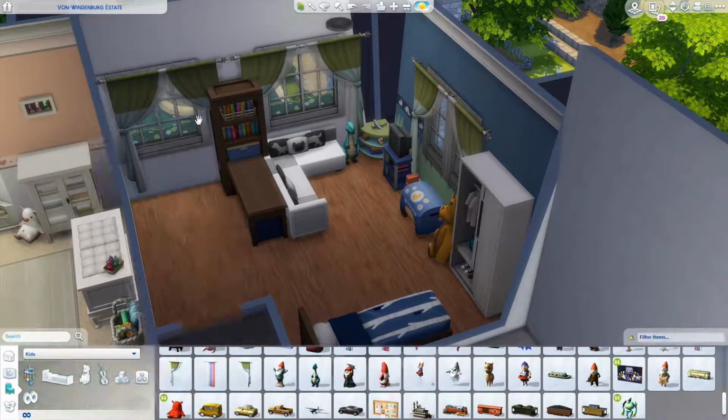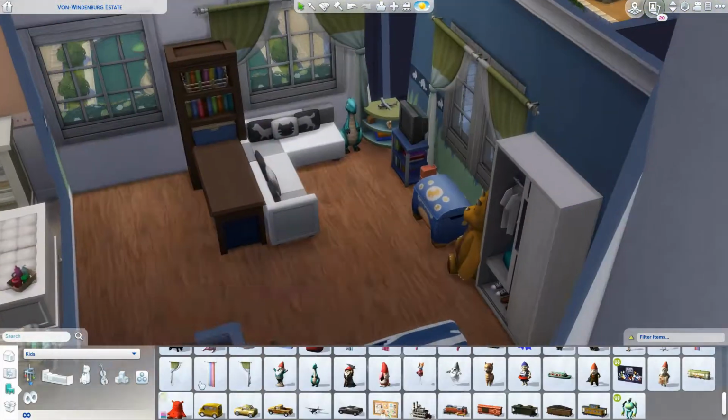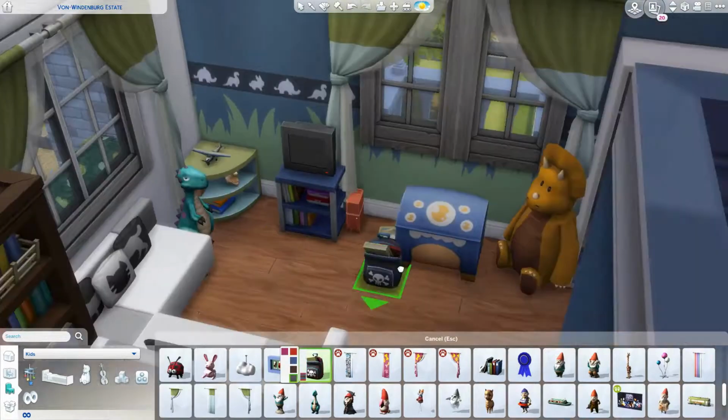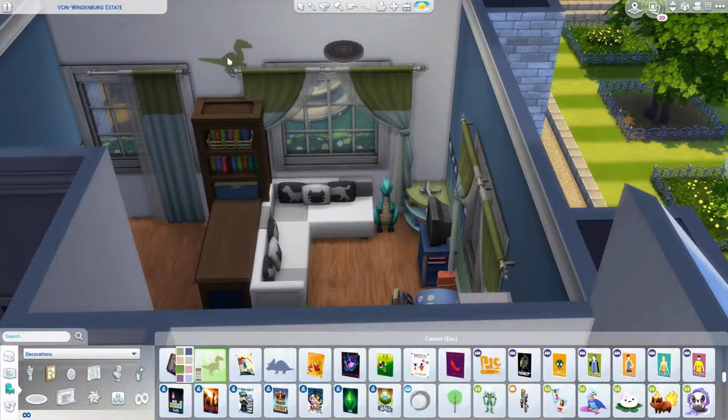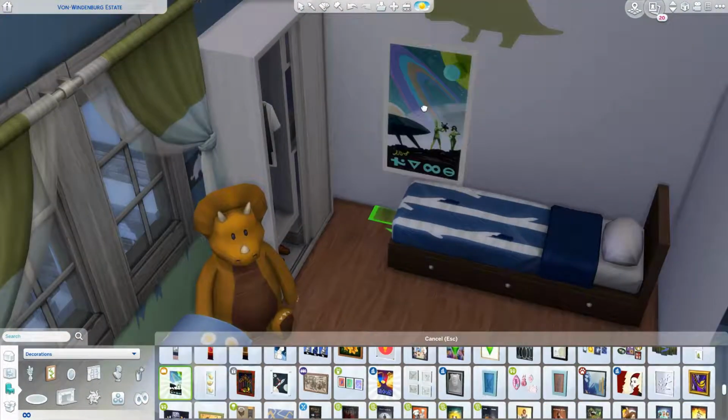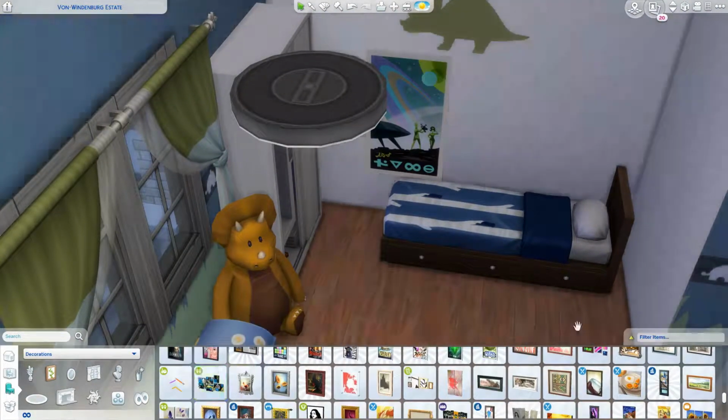I love the dinosaur theme, and I like the colour I went for. I've never used that bedding swatch before, and I never used those dark wood colours from the kids room stuff, so I was really pleased with how this turned out. And once again, I used those corner sofas that I used in that little play area.